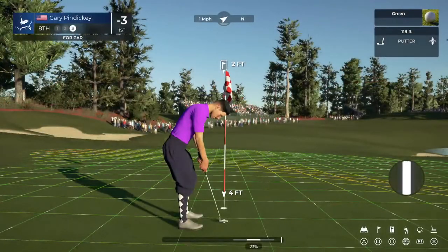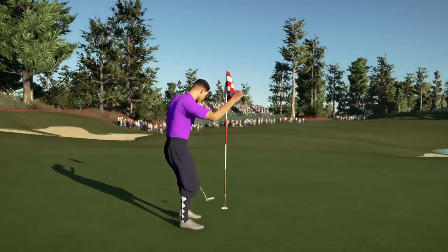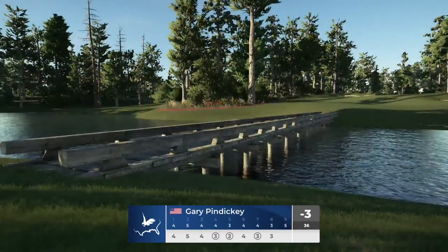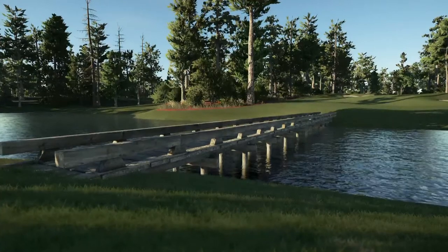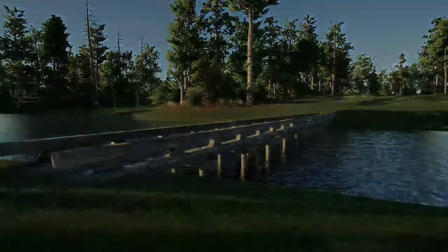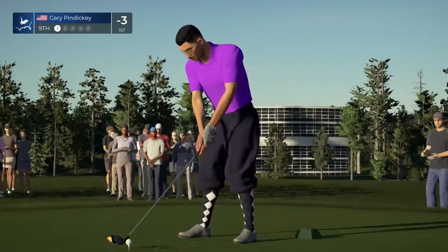And this putt coming up for his par. And that putt will drop. Well done. He's currently sitting in first place. Here we have a par five. Is it time to get after it or play it safe?